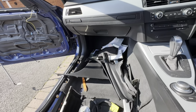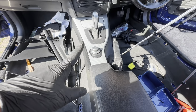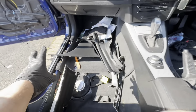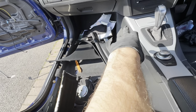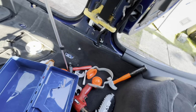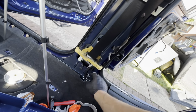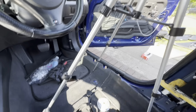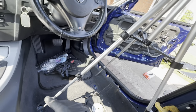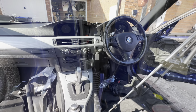So I think next up what I'll do is remove the center console and try and trace where that loom goes, and I'll do the same on this side. So I'll try and get to this cable here, which is for the door speaker, remove that and then trace it that way and trace it this way and whatever it goes underneath there. So we're getting there, nearly there.